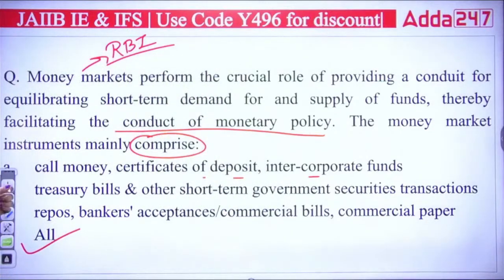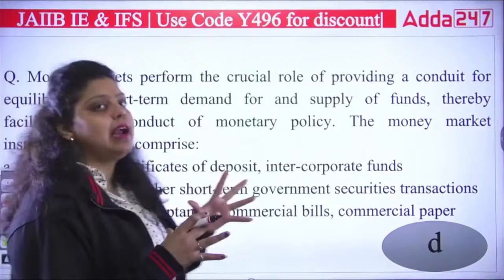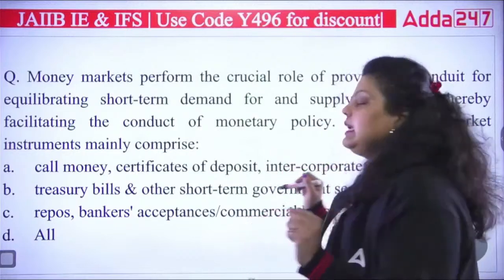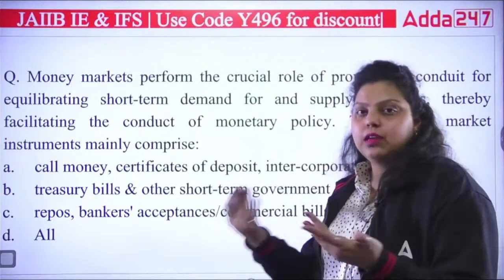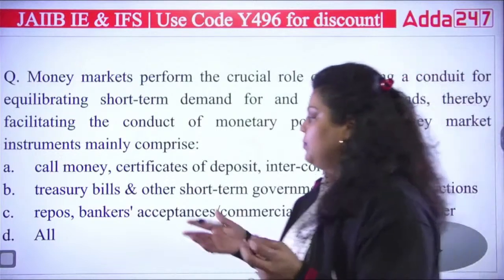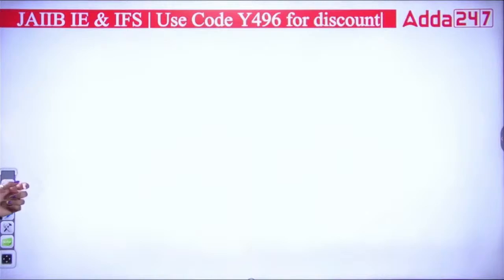So the right answer is all of the above are actually the instruments of money market. So money market is a short-term market and includes all these kinds of instruments. Call money is for overnight, certificate of deposit is for 7 to 364 days. Intercorporate funds is simply your unsecured instrument where corporates give loans to each other. Treasury bills are issued by the central government. There are state government securities also, like state development loan. Repo transactions are there. Bankers acceptance, commercial bills, commercial paper, all are there. Now, the right answer was D.